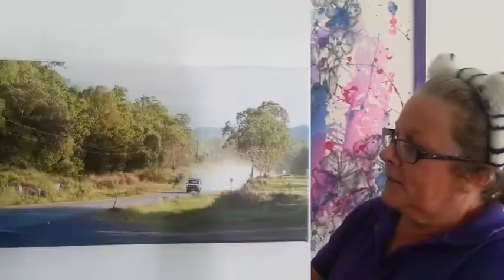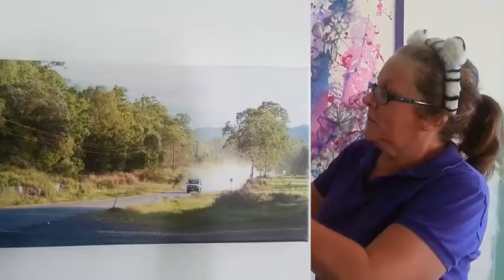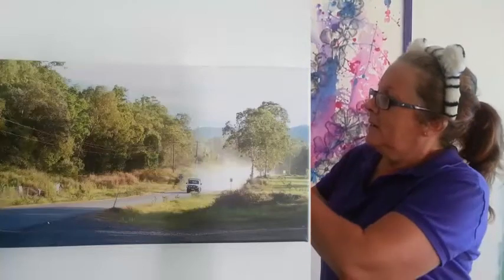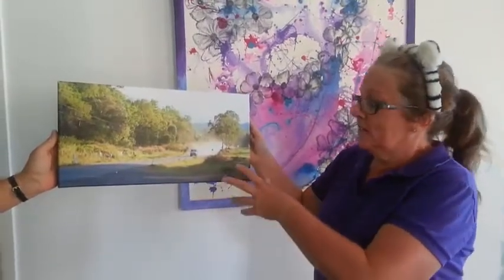This one was up by Cooktown, the Lion's Den pub, and it's just such an iconic image of just a little country road, but so many people say that could be our place, that could be just down the road from us, and that's what I like.